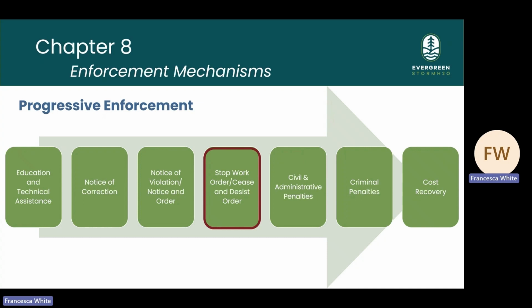Then you have a stop work order or a cease and desist order. Permittees issue a stop work order or a cease and desist order to the responsible party when the permittee identifies a violation or continued violation of the applicable stormwater code. This order requires the responsible party to halt operation and take appropriate remedial action. This step often does come with some type of civil or criminal penalty. And this is also employed when you find a violation that's causing risk to public harm or the environment.